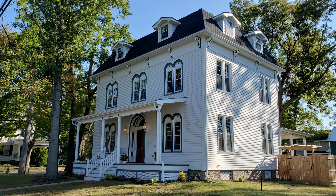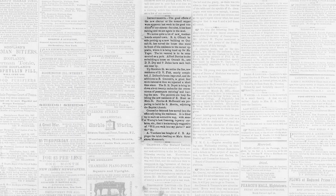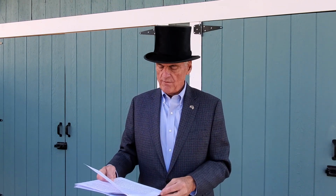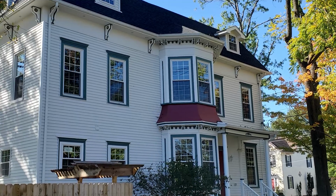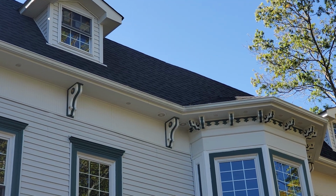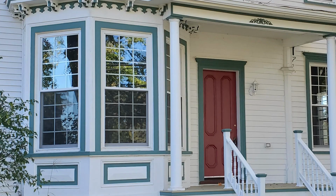This has a mixture of architecture. We don't know exactly the year that it was built, but I said 1871 because there was an article in the Hightstown Gazette, sort of like a social note, saying the Hunts' new house on North Main Street is being painted. So it could have been 1870, could have been 1872, but we'll use 1871. Its architectural style is called Victorian by people, but really it's more Second Empire and Eastlake style. The Mansard roof is the Eastlake style, and the Second Empire is the boxy look with the overhangs, the box gutters and the large windows.